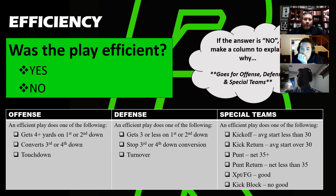So what we wanted to do when we charted efficiency was come up with a column in Hudl or whatever you use. And basically all I did was type in yes or no in every play. So if we ran 150 plays in the game, I was going to type yes or no in those 150 plays. And what I've found is yards per play is one of the most deceiving statistics for people trying to self-scout.